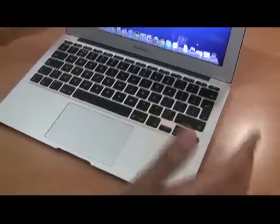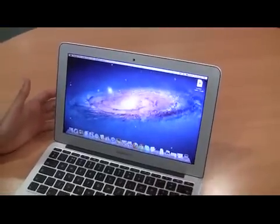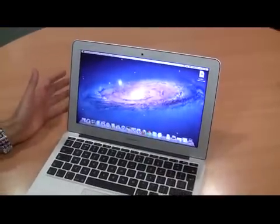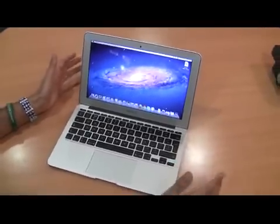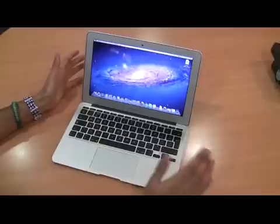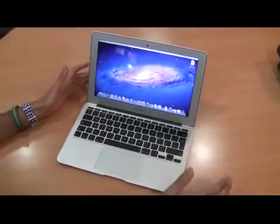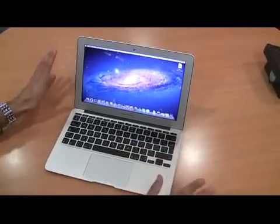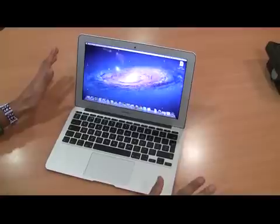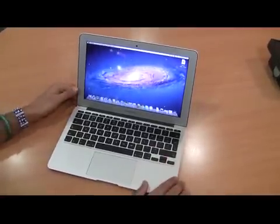Now, this is the 11-inch version, and it's the highest spec available. So it comes with 4 gigabytes of RAM, 256 gigabyte flash storage drive, and an i7 Intel Core processor, which is running at 1.8 gigahertz. So this is the top end, and will cost around £1,500 depending on the extras that you get.